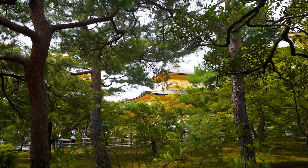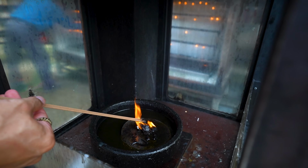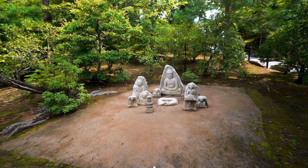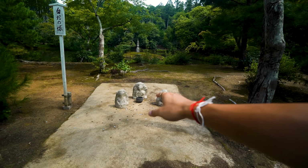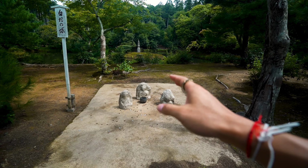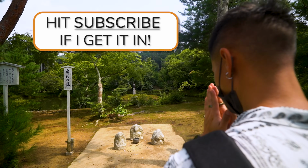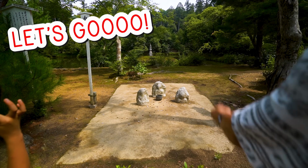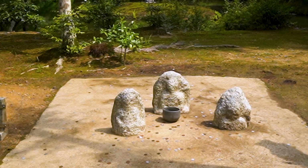As you stroll around the gorgeous gardens, you'll come across yummy snack stores, omamori stores, aka charms for good luck, as well as places to make wishes like the coin throwing challenge. It's really interesting. You have to actually throw coins into the bucket, and I believe your wishes will come true if you do get it in. Give it a go. Gonna have a go. Oh!